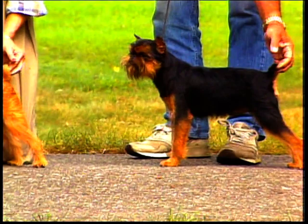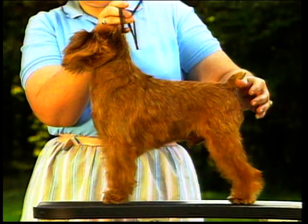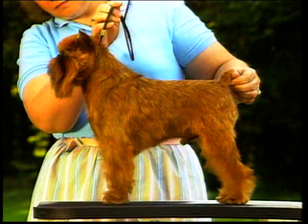In general appearance, the Brussels Griffon is an intelligent, alert, sturdy toy dog with a thick set, short body, and a smart carriage. In proportion, he appears square in outline as measured from point of shoulder to the rearmost projection of upper thigh and from withers to ground.